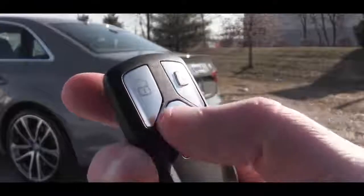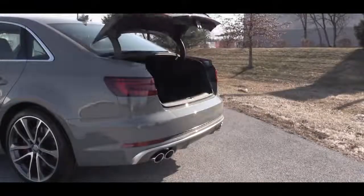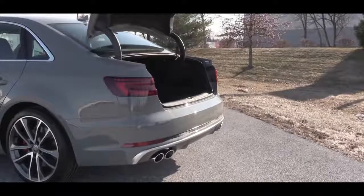And now, since we are round back, when it comes to opening that rear hatch, there actually is a button on the key fob, so simply press that if you like. That will open up for you. And if you go with the Premium Plus trim level and up, you will have a hands-free trunk lid release. So simply walk up to the S4 with the key and that's going to open up.